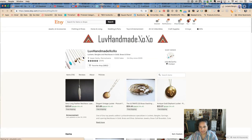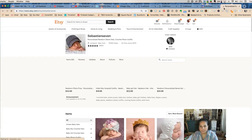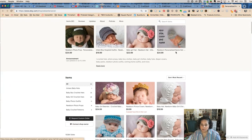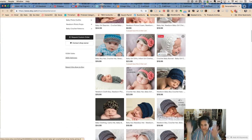So this is Lockets and Bangles. She must just have a few crochet things. This is Personalized Newborns. We can't get into here, but you could start looking at, do you want to make newborn hats? And that thing where you get more specific. Okay, I make hats. I make hats for everybody. Oh no, now I make hats for newborns and a very specific kind of hat.